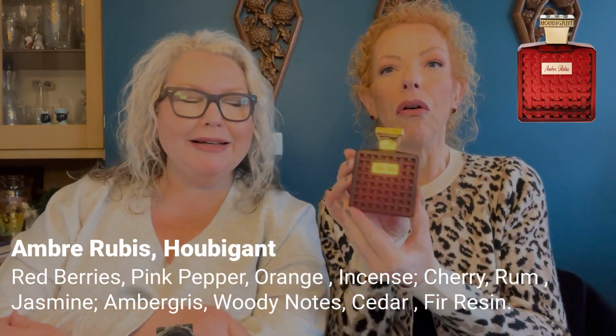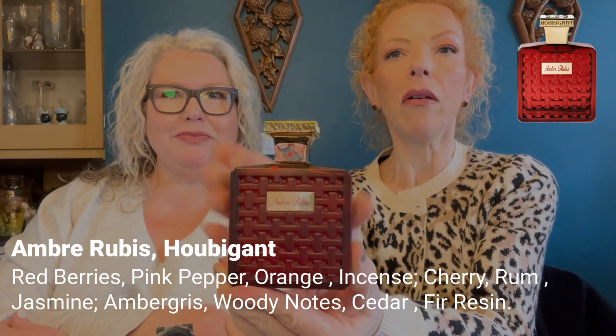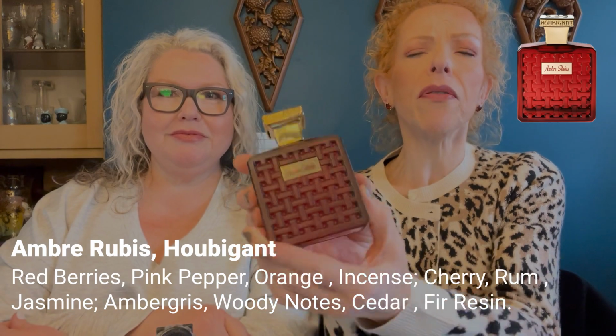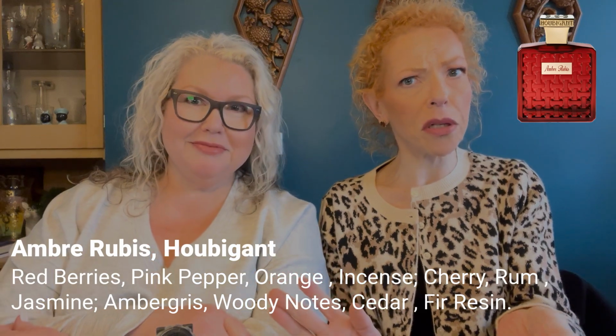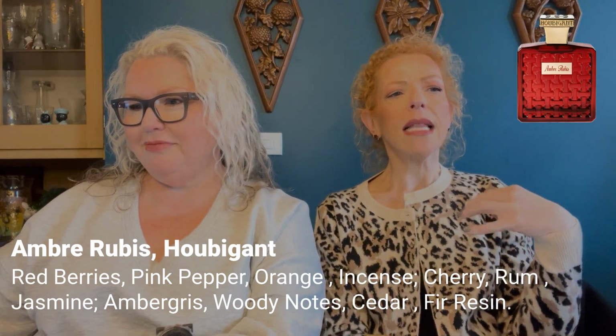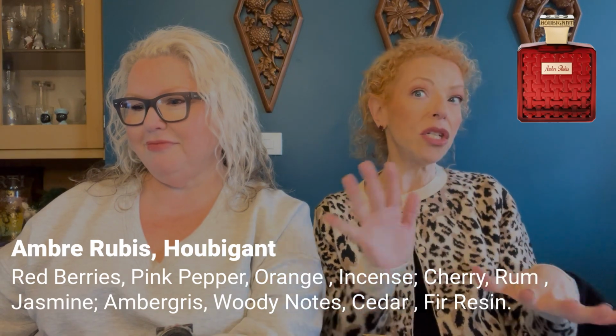The first one I'm going to talk about is, wait for it, Amber Rubis from UbiGant. See? Can you see it? Wonderful. This is great because it's a cherry fragrance, but it's not the one that everyone's heard of. It's not like Tom Ford's. It starts off with fruity notes like red berries and pink pepper and orange. And then the mid is where the cherry and the rum and the jasmine come in.